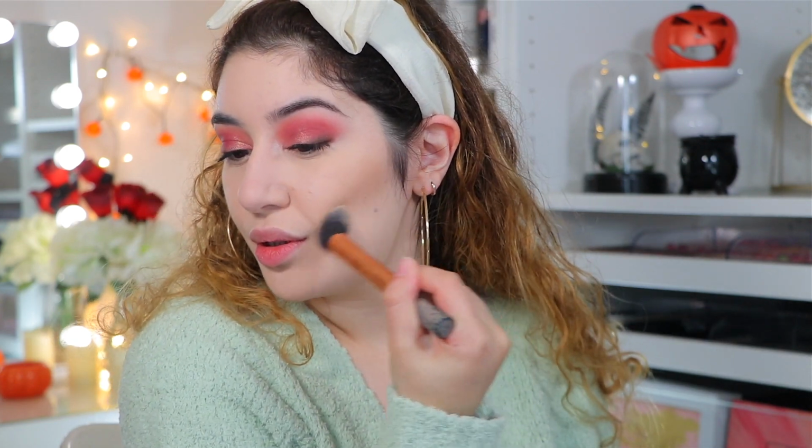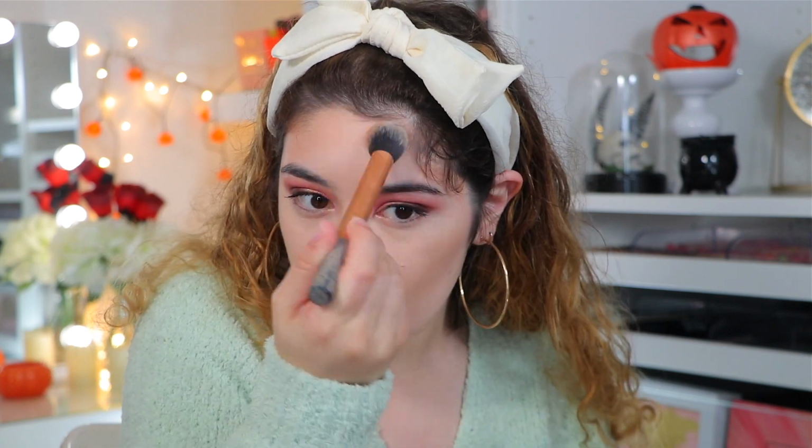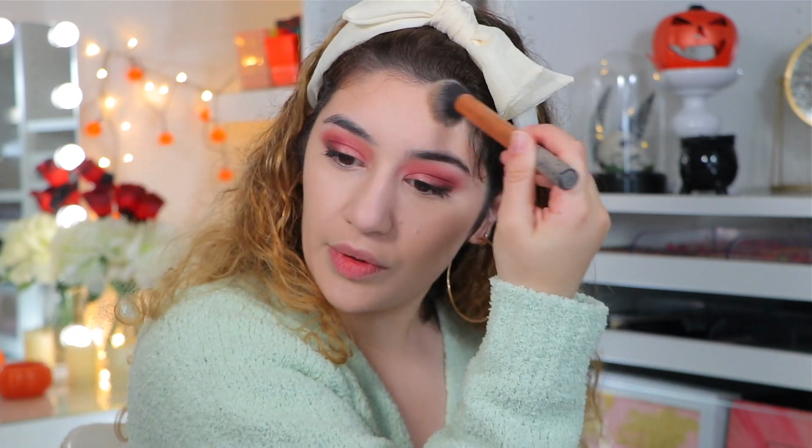Okay, it's quite sheer, so I've just gone back in with a little bit more. Wow, it's a very light shade. Does have a warm undertone. It's so light, the colour. I don't know if it's the colour or if it's just the formula, like it's not pigmented. I'm not really sure yet if it's not pigmented or if it's because the colour's so light. But I feel like I have to keep going in with a lot to really warm up my skin.